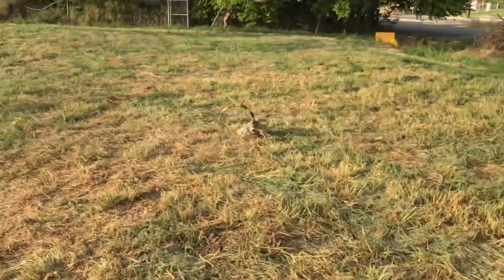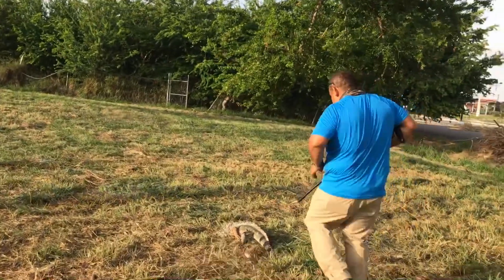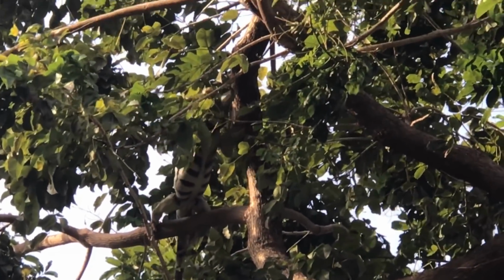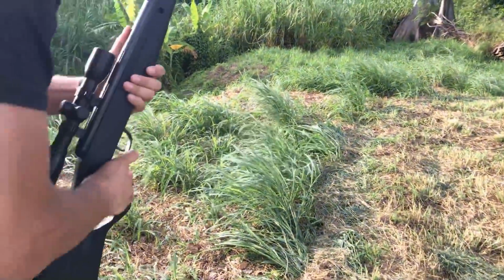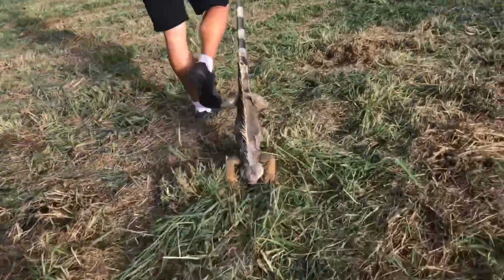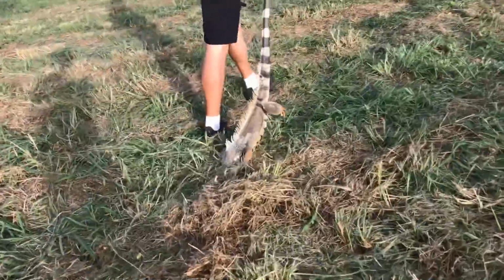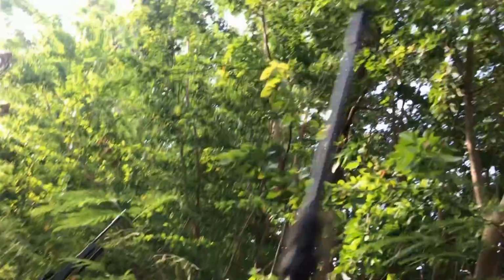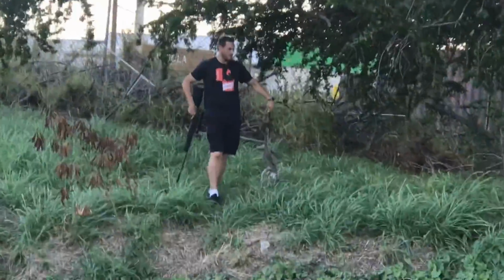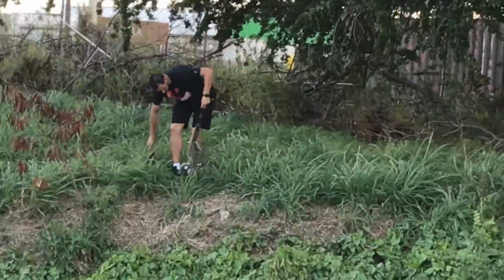Oh! Dude, that's a cone! Dude, oh, get him. Right there. Perfect. Go, go, go. No way, bro. This place is a honey hole for iguanas out here in Puerto Rico. You got it? That's a beast! Oh my gosh!